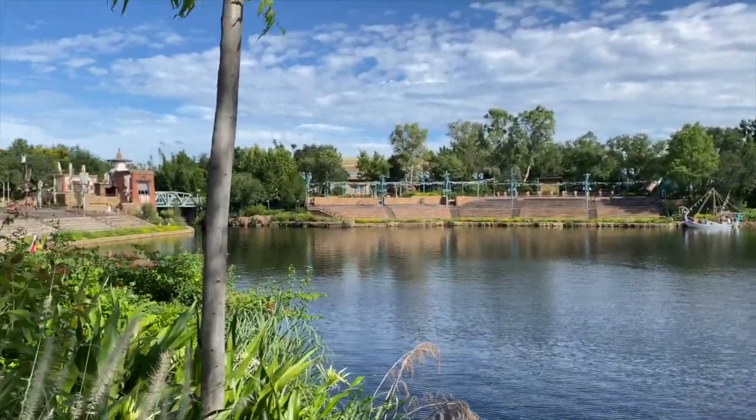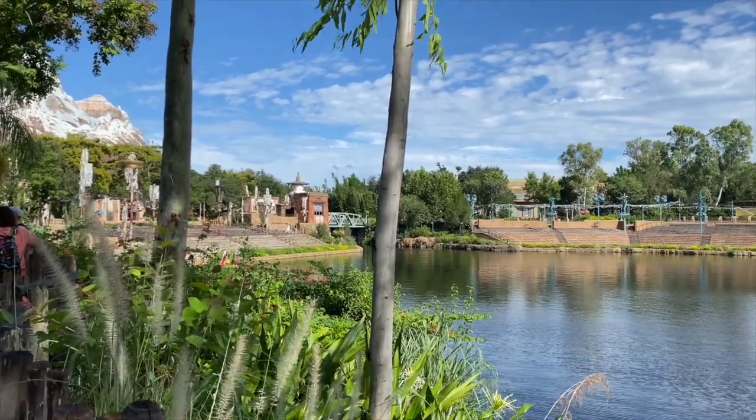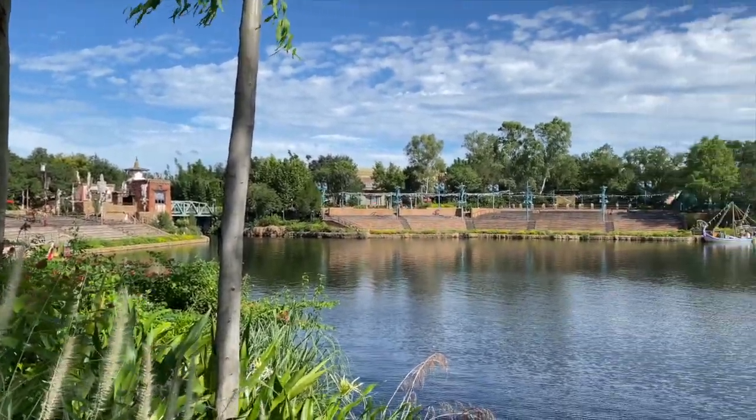It has a pretty intricate infrastructure. They spent a lot of money on it. It's kind of a shame that the show is closed. Gone a little bit too soon.